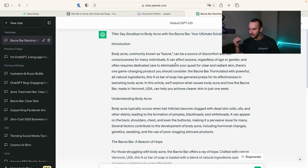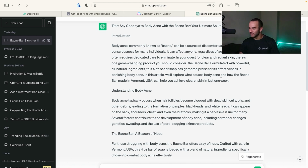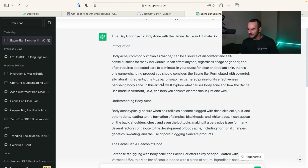It can affect anyone regardless of age or gender, and often requires dedicated care to eliminate. In your quest for clear and radiant skin, there's one game-changing product you should consider: the Bacne Bar. So pretty good. I like how it says what they're going to learn in this article, and how it's not just about, in this article, I'm going to promote this bar soap to you. It talks about, in this article, explore what causes body acne.